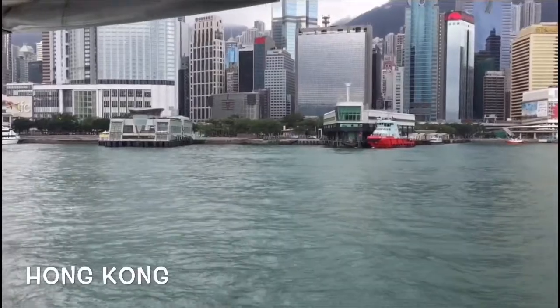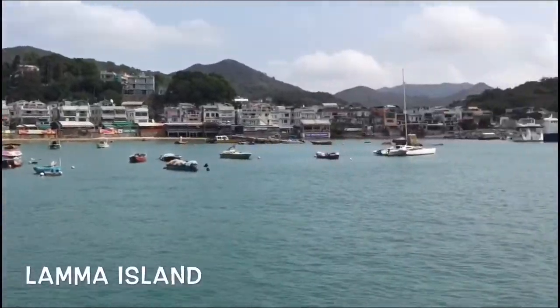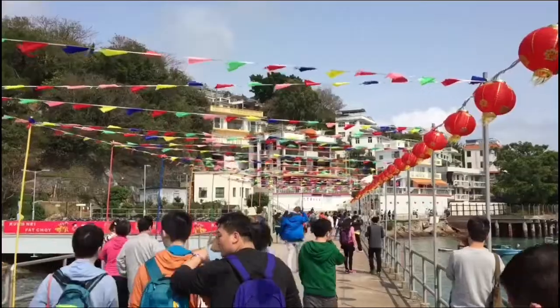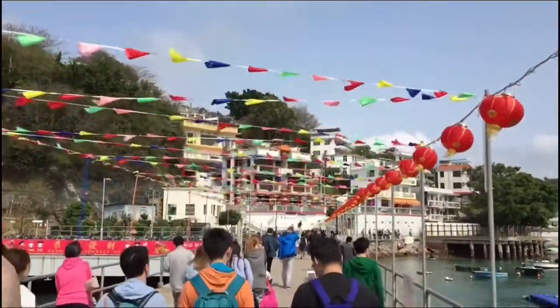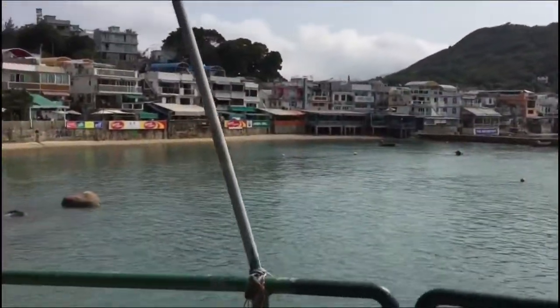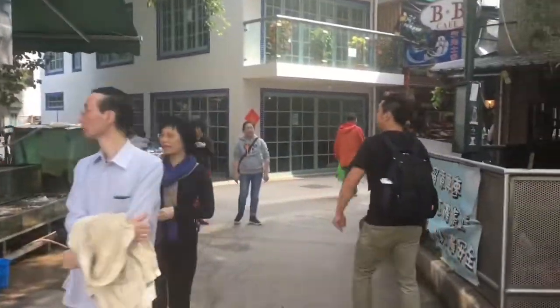So by accident, we get on this ferry to an island called Lamma from Hong Kong. Yes, exactly. It was a day of serendipity. We were on our way to Kowloon, and we just followed the herd and jumped on a ferry, and next thing we know, we're in Lamma. And Lamma has no cars, so you have to use bicycles or walk. It's a fishing village. It's actually quite beautiful, and we had a fun time there. Oh yeah, it was a great chance circumstance.